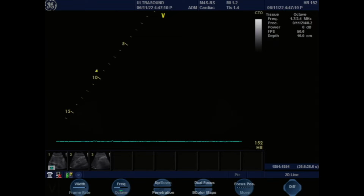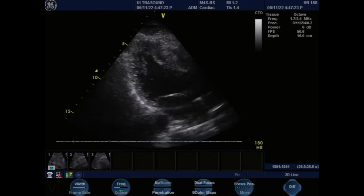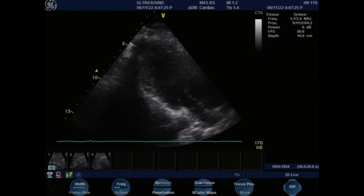His heart rate's still in the 160s. 160 is not too bad. The probe is not even connected. Oh, it's not even on. Okay. I have a pointer. We got a pointer, guys. Okay. I thought you had something else.